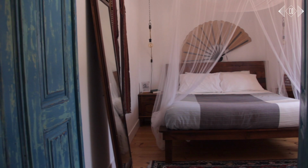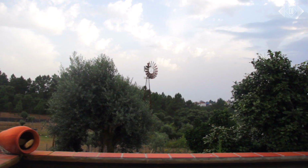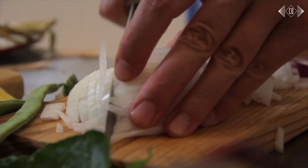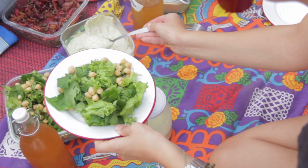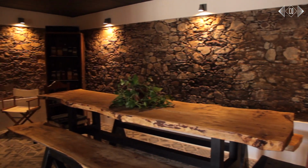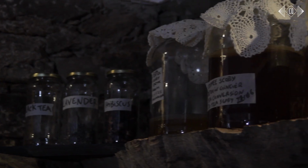The main guest house can accommodate 10 people. We have a beautiful outdoor cooking area, a natural swimming pool, kitchen lab for learning different vegetable-centric food dishes and zero-waste lifestyle options, a workroom and classroom where we run workshops. We also have a beautiful adega, which is a Portuguese bar that we focus on fermentation and kombucha.